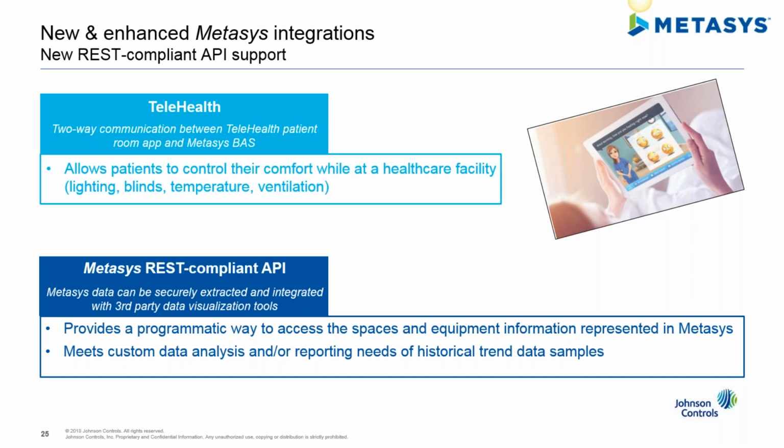Also at 10.0, we're releasing a new data extraction API to allow applications to gain access to Metasys historical data. Data like timestamped trended data, alarms, and audits, all tagged with their spaces and equipment metadata, which is important to provide context. And this API will be particularly useful for facility personnel who prefer very high-end, powerful data analysis and visualization tools, tools like Power BI or Tableau, to perform sophisticated analysis on Metasys historical or trended data. And this new API is a RESTful API, which provides a very cybersecure, IT-friendly, tagged way of getting data out of Metasys.